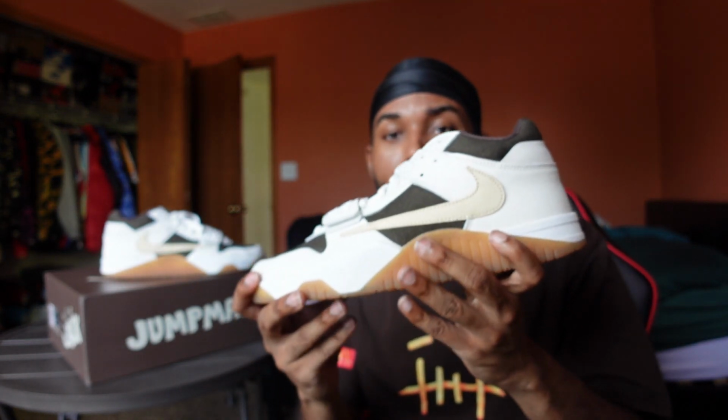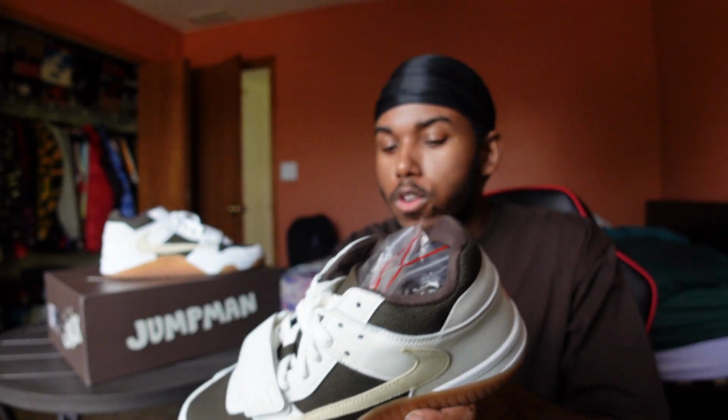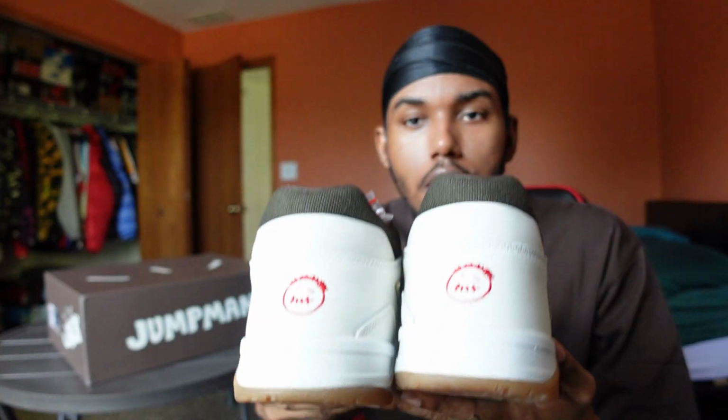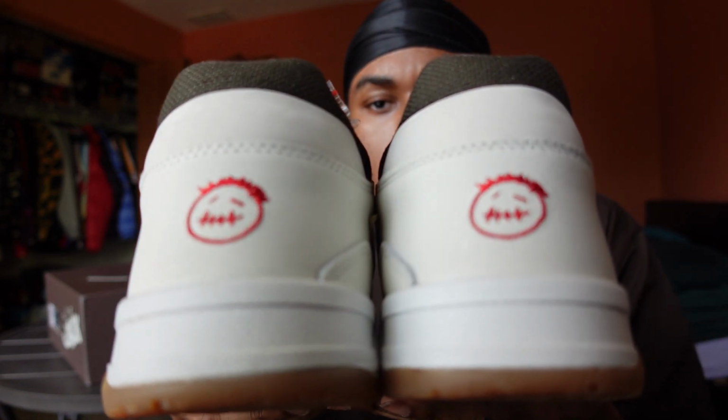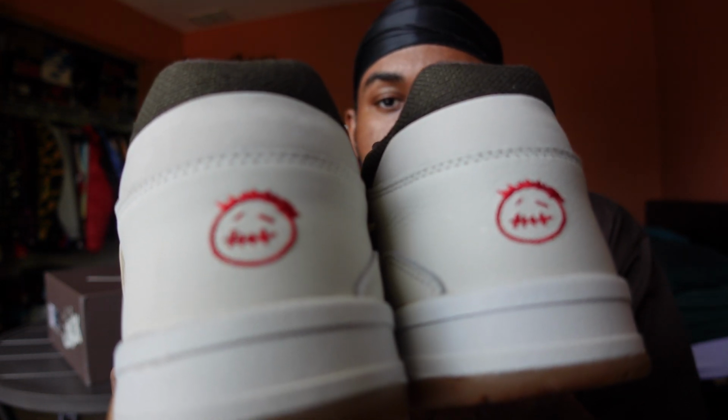I think I got an extra pair of pink laces around here somewhere, but I think that's what I'm gonna end up doing for the on foot portion of this video. Then of course, moving on to the back of the shoe, we got the Cactus Jack stitch mouth logo that's on the back as well, looking nice as always.